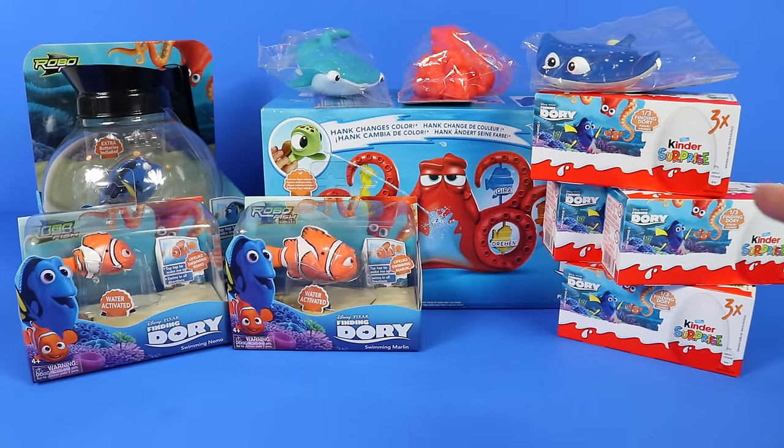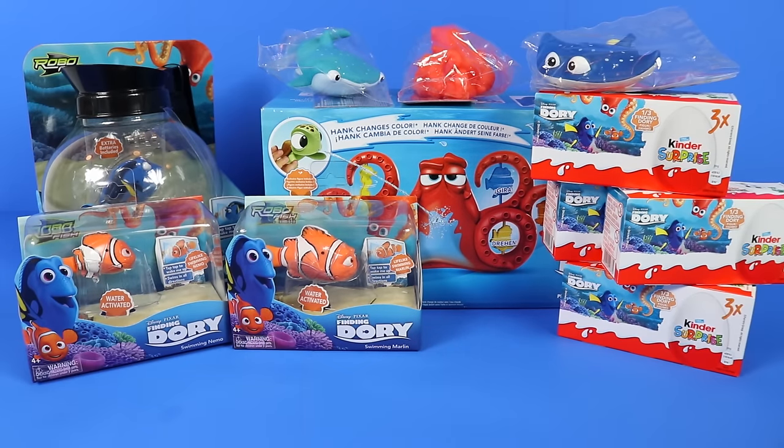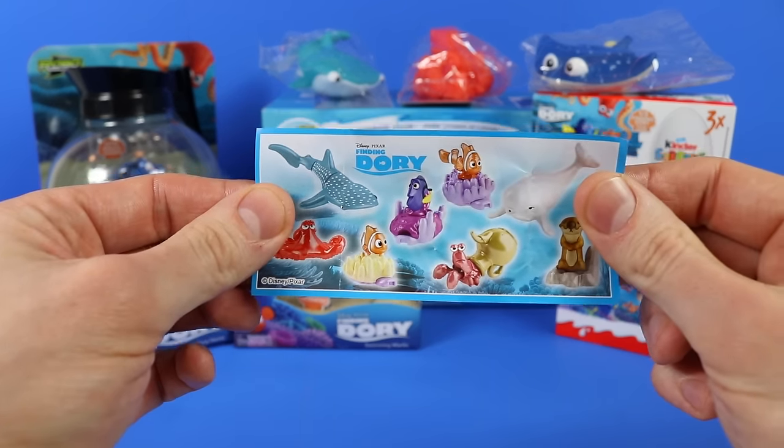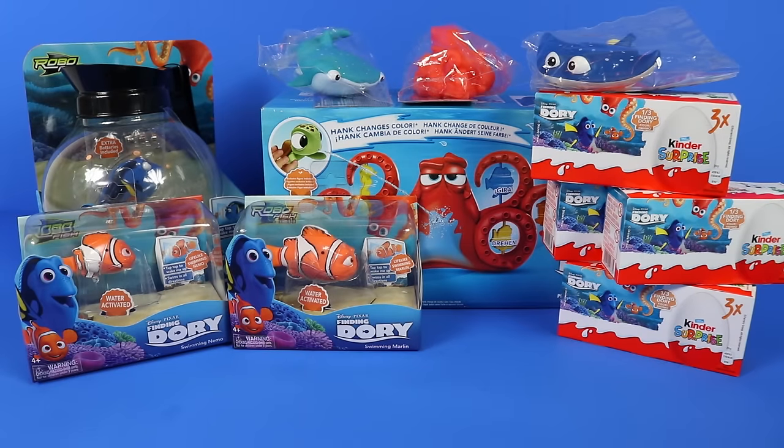And last but not least, we'll be opening as many of these Kinder Surprise boxes as possible in order to obtain these beautiful characters which we see here. So, my little bobbies, get your tickets ready as we head to Morro Bay and visit the Marine Life Institute in California.